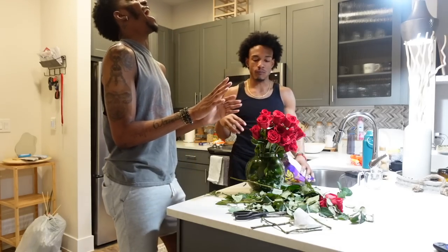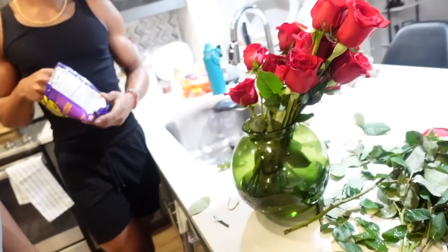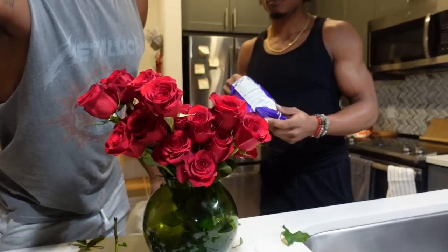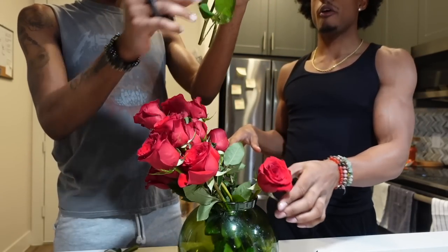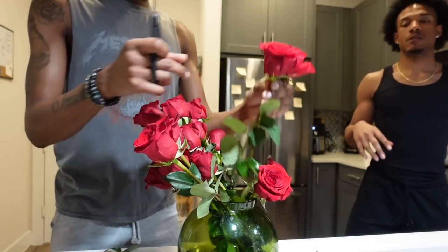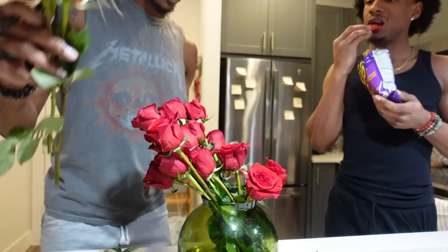What are we doing? Hold on, I'm gonna jump in. Just pick a height, like match the height up. Yeah, I already did. I'm going off this one. Okay. That's what I'm gonna do. Okay, so we're just gonna take all these out.